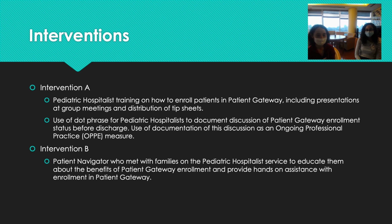Our second intervention was use of a patient navigator who met with families on the Pediatric Hospitalist Service to educate them about the benefits of Patient Gateway enrollment and provide hands-on assistance with enrollment in Patient Gateway.